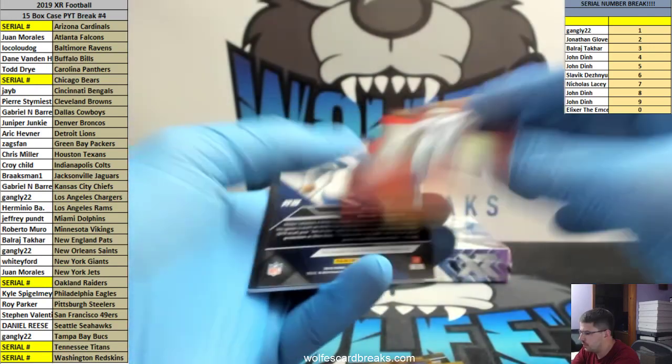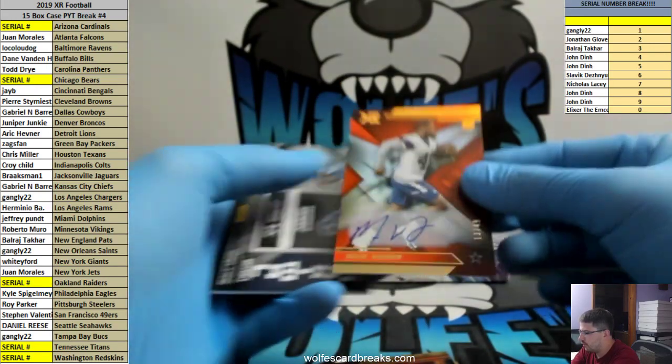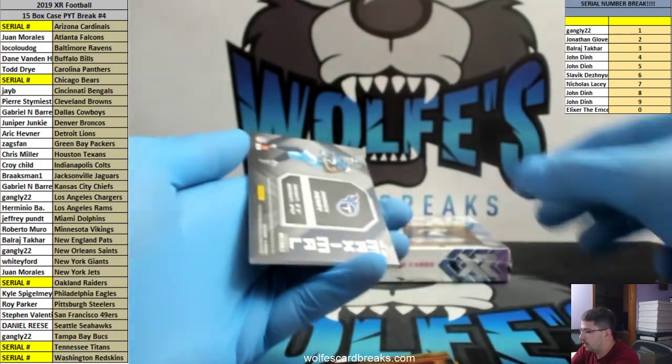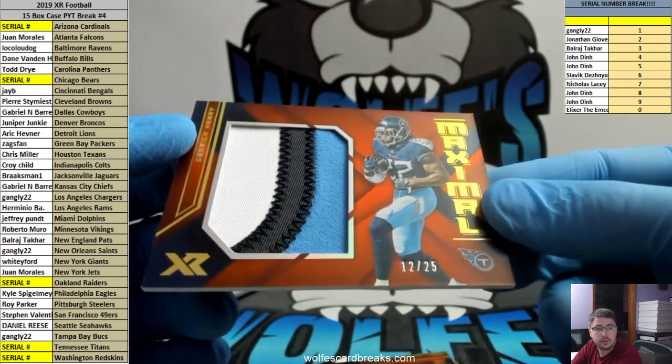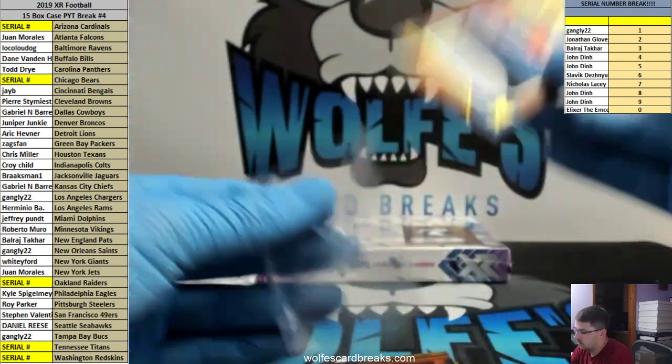/249 Sony Michel, Tony Pollard to 249. Mike Weber, 13 out of 49, rookie, Cowgirls. And Derrick Henry, patch, Titans, serial number 12, two spot.